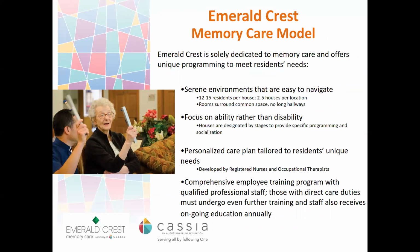Just a few other things to share with you. You're going to learn a little bit today about our occupational therapy and how that's involved in the placement of our individuals into their homes. What's really nice with that is we really focus on their ability rather than their disability, and making sure that we're providing activities, providing guidance, providing cares that are meeting those individuals where they're at with their dementia so that they have success.